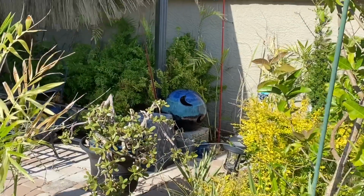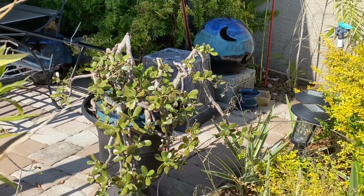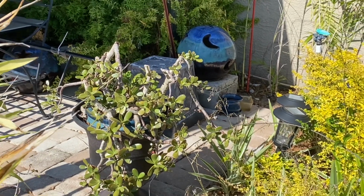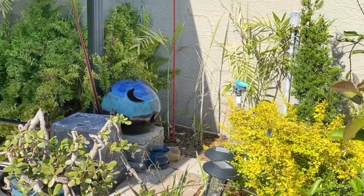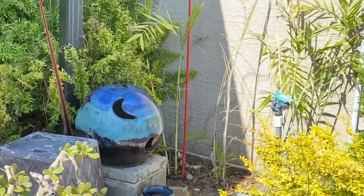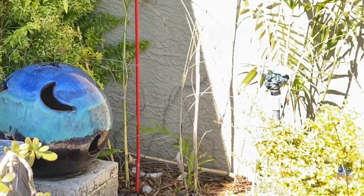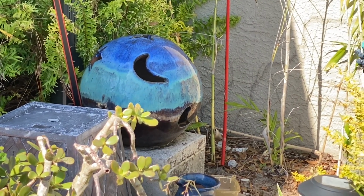Oh, look at that Priscilla ovata. I'll be taking this apart because it looks kind of ragged. It's pretty old, so it just needs to be rejuvenated. Right, but I want to take some of its pieces off. Oh, look at that nice big orb back there. Oh, I love that one. Those are from Vietnam. I bought them from a flower shop, but it said right on the tag, made in Vietnam.